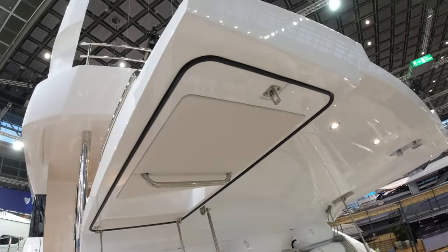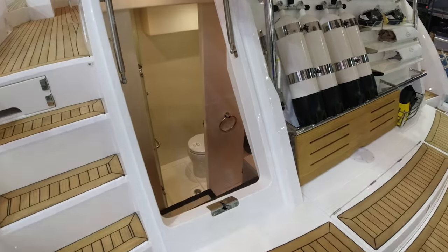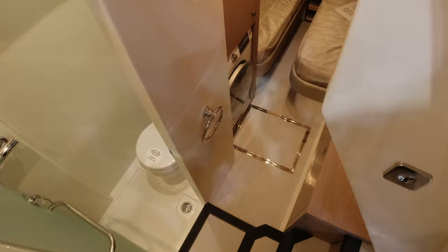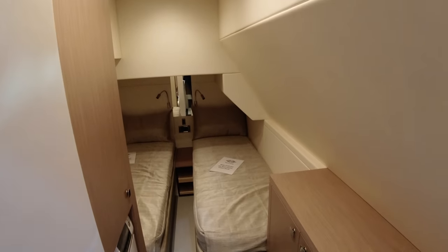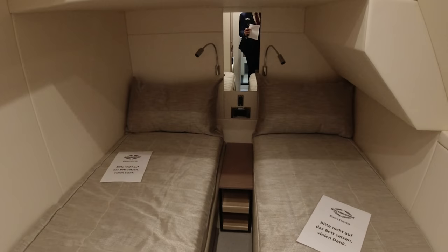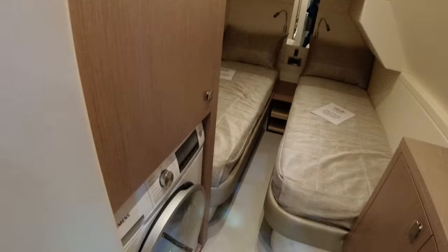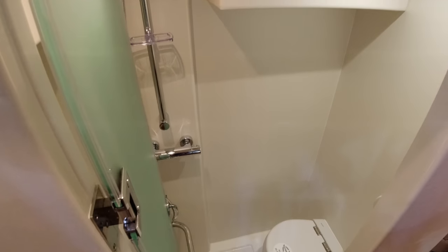Lift up door to the crew cabin, meaning that access, even when the tender's on the platform, is very easy. And a very practical finish with a wet room floor. Again, you can specify this more in keeping with a guest cabin if you need the extra berths. We have two single beds. Washer dryer there. And a good size heads compartment.